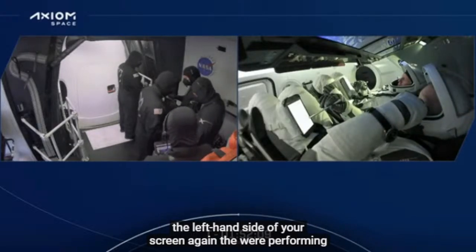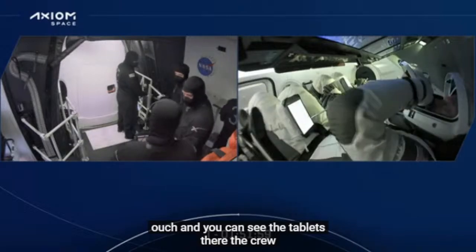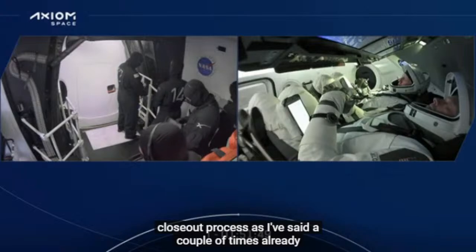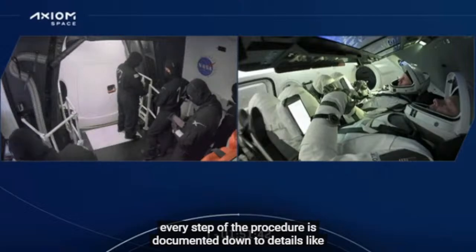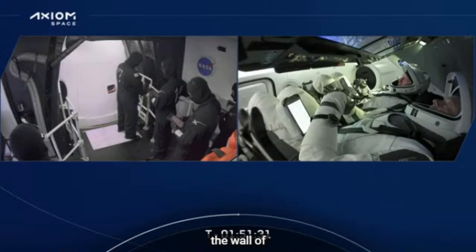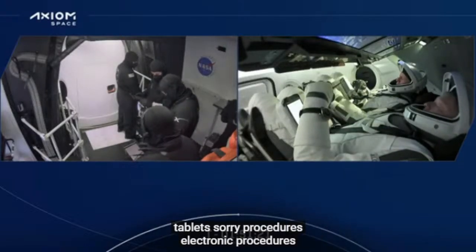Now, the crew's there on the left-hand side of your screen again, performing the leak check on the side hatch. You can see the tablets the crew is using to follow along with the data coming in from that leak check, as well as monitoring where we are in the closeout process. As I've said a couple of times already, everything is extremely well choreographed. Every step of the procedure is documented down to details like making sure there's a Sharpie in the white room prior to the crew's arrival so they can add their name to the wall of signatures that you see there. So everything is very well documented, and that's what the crew is tracking on those tablets: our e-procedures, electronic procedures.